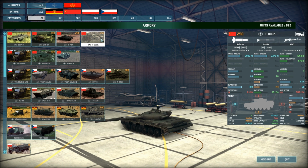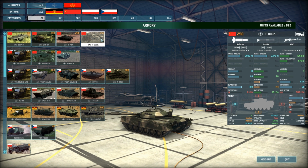Moving on to the T-80UK. This is the most significant command tank in the entire game. It has 20 front armour. That is ridiculous. 9 side armour, 3 top armour and 3 rear armour. This is the perfect tank for pushing up with your other units.